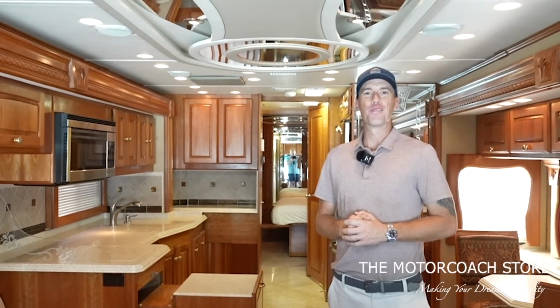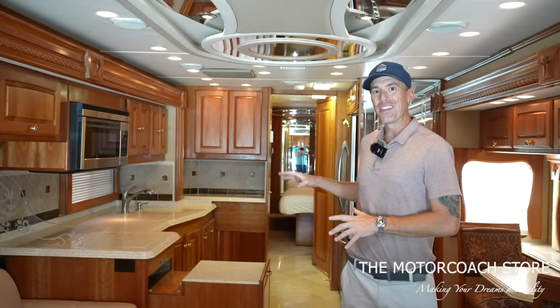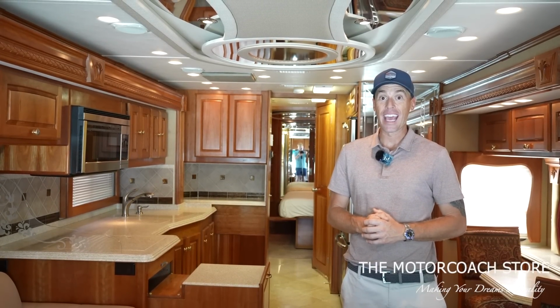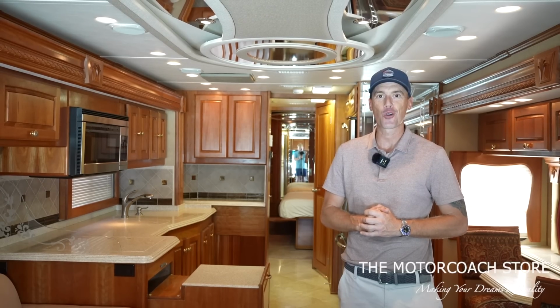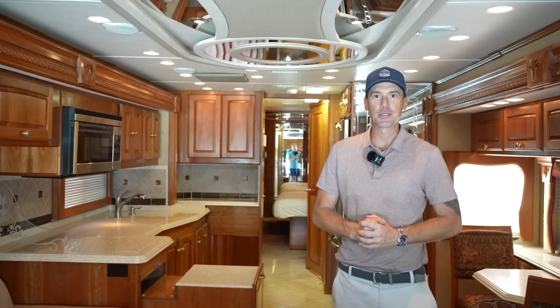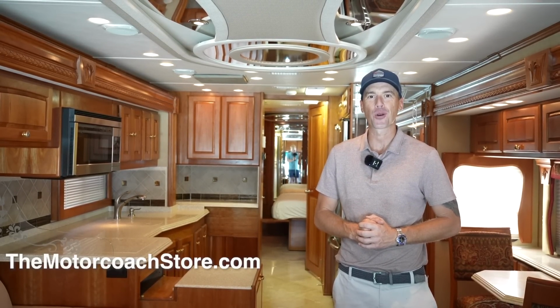If you're in the market for a high quality 40 foot diesel motorhome with the tag axle, the Cummins 500, this 2006 Holiday Rambler only has 49,000 miles on it and is available here at the Motorcoach Store in Bradenton, Florida for $122,222. Serious buyers can contact Bradley Twait. His information is available at themotorcoachstore.com.